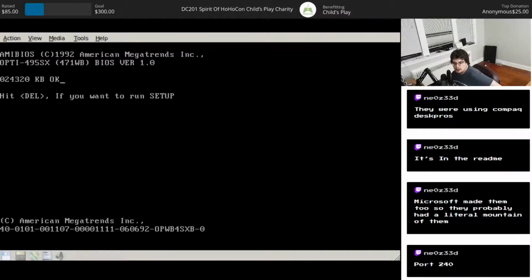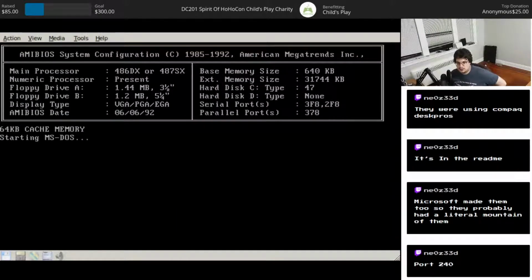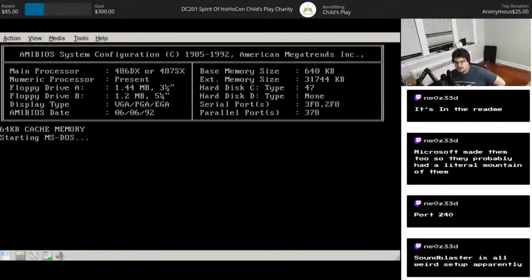Let's see here. Yeah, well, I know they were doing a lot with Compact Disc Pros. So we'll see. I'm a little surprised they didn't support the AdLib card. Even Windows 3.1 has really pathetic AdLib support.